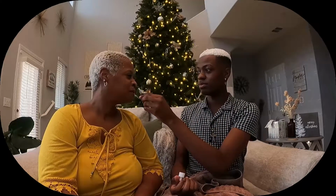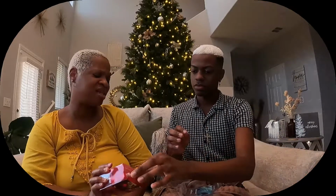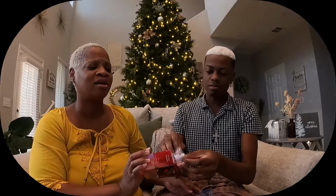The initial, it smells like NyQuil. It does smell like the blue NyQuil. It's not bad though. Yes, I'm scared for this. Peppermint? It's red apple, sweet cinnamon, bark, and cedar. Bark. Said 'tis the season.